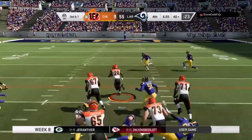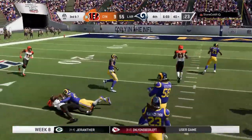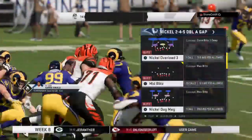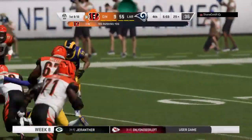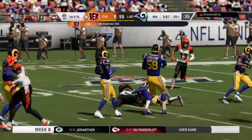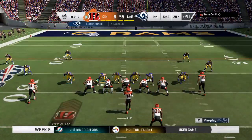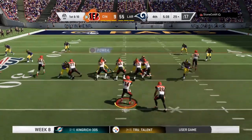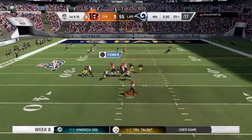On 3rd down, Mixon. And he's going to get this inside the 30. It's a Bengal first down, a pickup of 11. Man, these guys may not win this ball game, but you certainly can't fault the effort of this man here today. He's been a real thorn in their sides all afternoon. And that last carry puts him over the 100-yard mark.